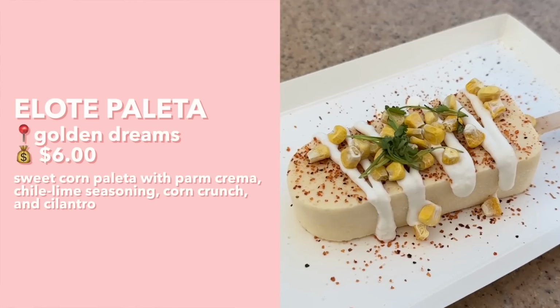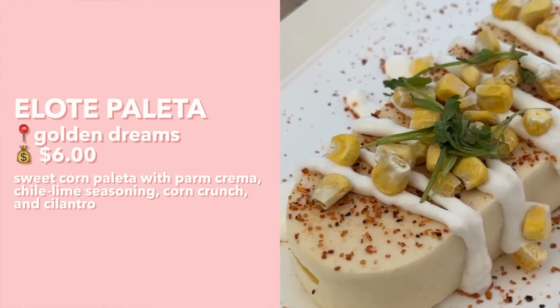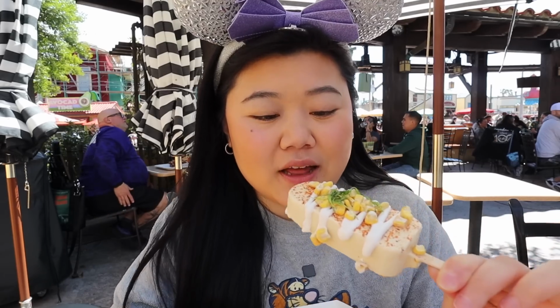Next up, we have probably the thing I'm most intrigued but also scared to try, which is the Elote paleta. It's a sweet corn paleta with parm crema, chili lime seasoning, corn crunch, and cilantro. Last year they had a guacamole paleta, and I really wanted to try that one, but I couldn't make it out for the Food and Wine. But I'm glad that they also have a very unique flavored paleta this year. I'm quite nervous, but let's give it a try.